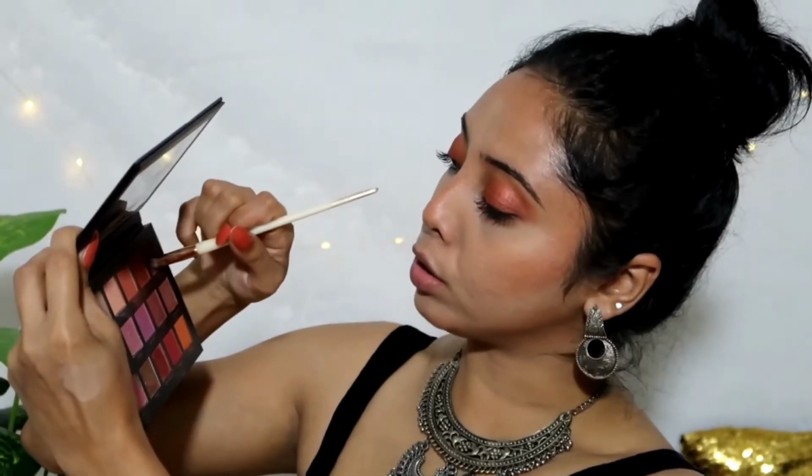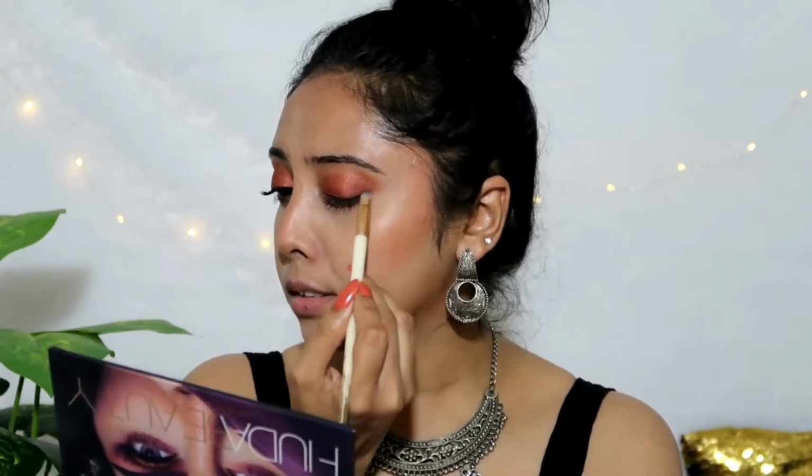Using a nice smaller brush, and I'm picking this shade called Amber from the same palette, and I'll be using it on the outer half of my lid. So since I don't want to do a winged eyeliner, I'm going to use an angled brush, and I'll be picking up this dark brown shade called Ode, and I'll use this on my lash line and kind of create a smoked winged eyeliner look.